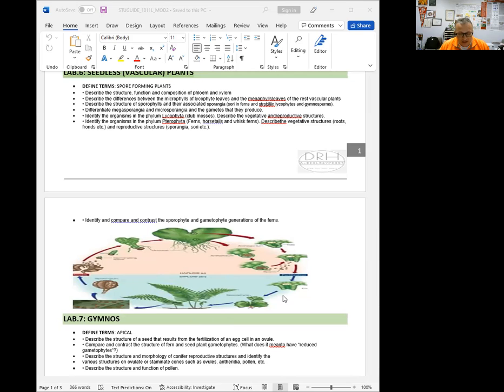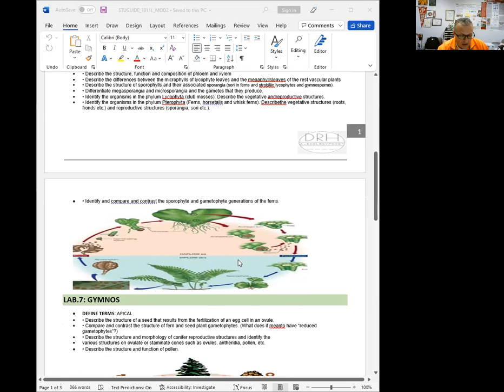They have true roots, stems, underground stems, and leaves. They're called fronds, and they have sori, which are these little tiny things underneath the leaf, which carry the spores. They have xylem and phloem. There are other groups here.